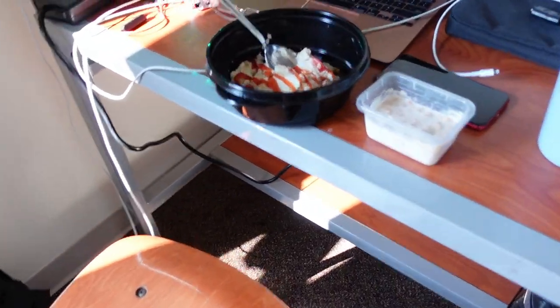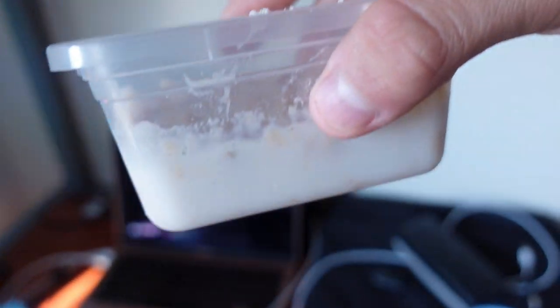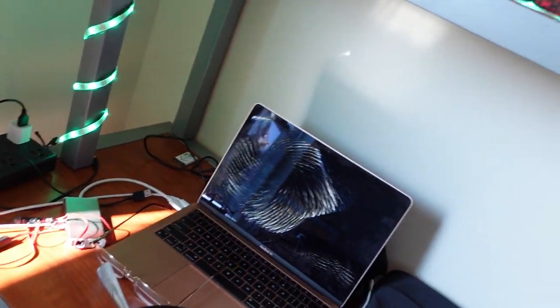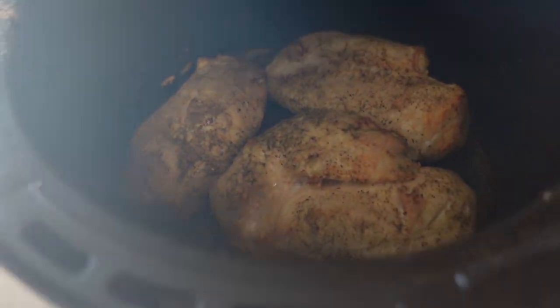But I got breakfast here. 8 ounces of egg whites, some tomato and ketchup, peanut butter clusters with some almond milk, and a little bit of protein powder. And I got my coffee. Right now, meal prepping. Chicken, veggies, and rice. So yeah, we're gonna get that going. Then I got leg day.